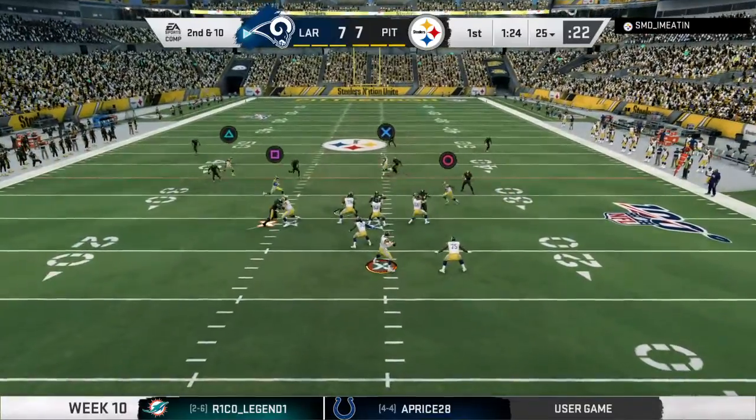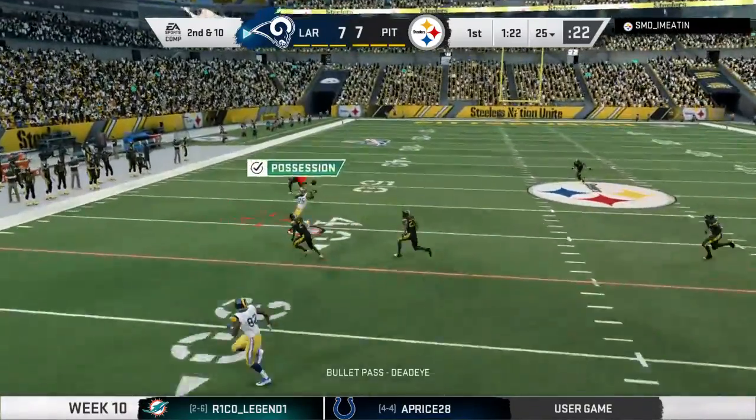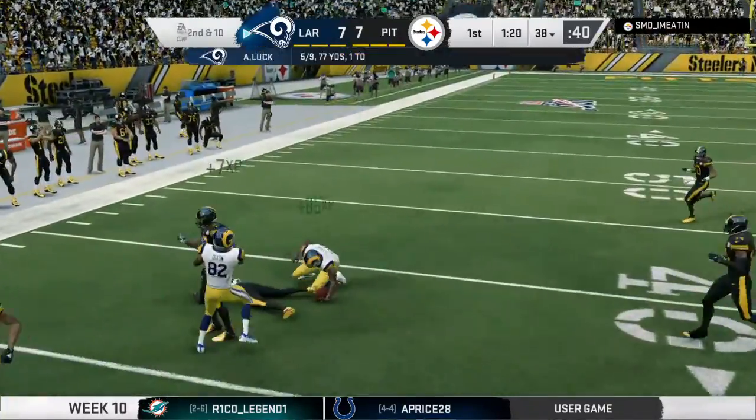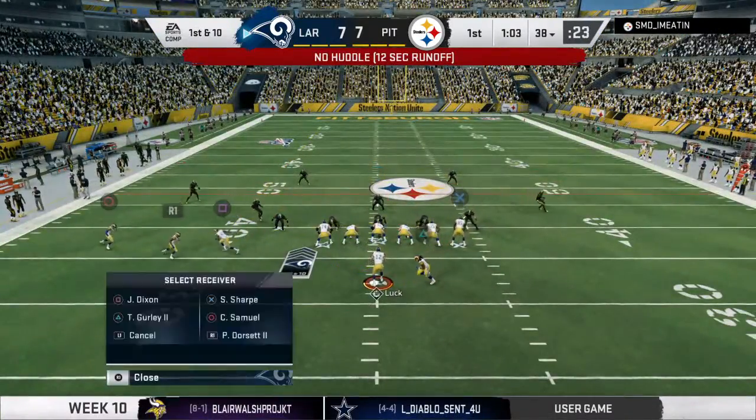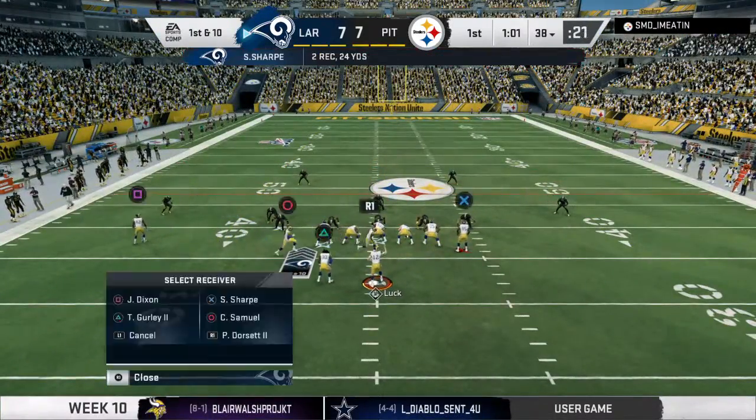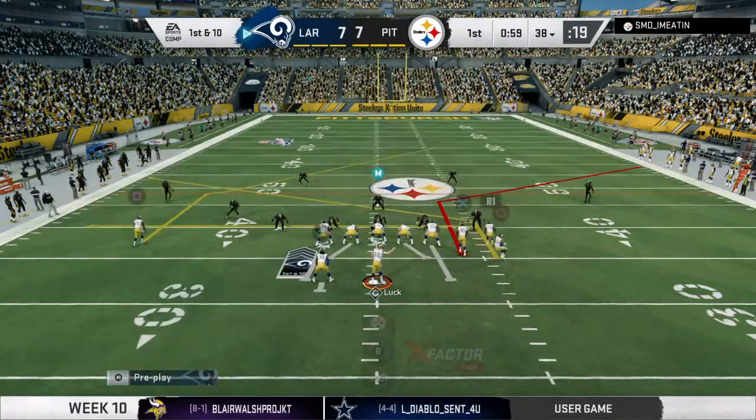They'll fake it. Now Locke. He's got his man Sharp, complete. That's a gain of 13, first down Rams. So here's a first and 10 at the 38.